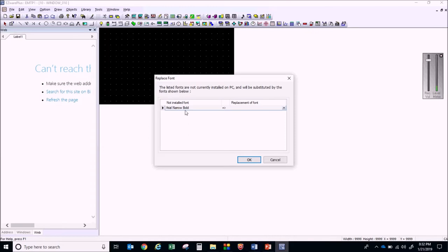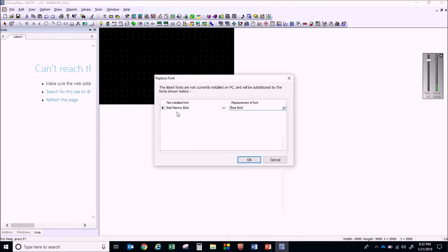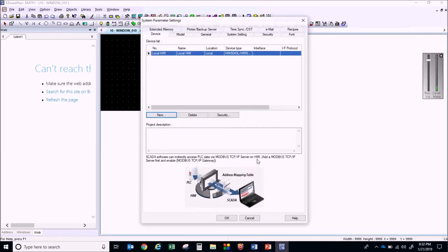It may give you an error about listed fonts not currently installed on the PC. Maple uses a font that isn't currently on my PC, so I can select a replacement font. Maple uses Arial Narrow Bold, but for whatever reason my PC doesn't have it. So I'm going to give it the replacement font so I don't get any errors with that.